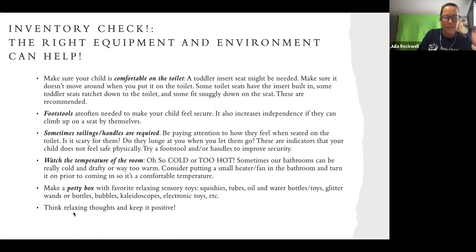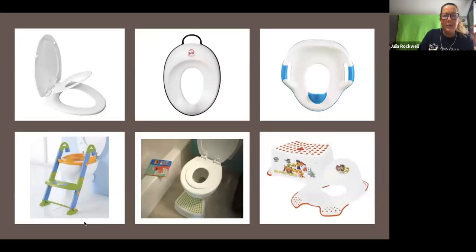Thank you. All right. So these are some ideas that I have. This is what I was talking about. This one right here that has the steps and the handle, that's a really nice one. These ones are pretty low cost. I think they're generally between $20 to $30 to purchase any of these toilet seats. This one's a little more expensive.